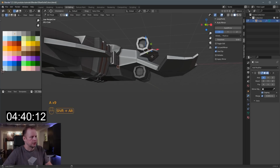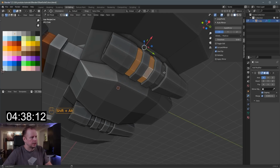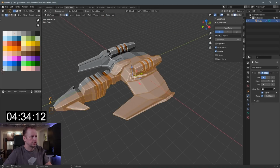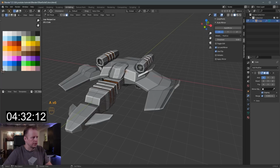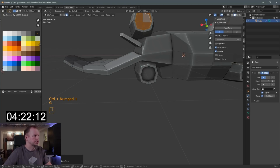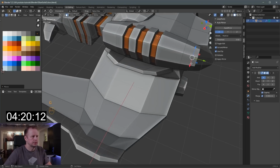Alt Shift selecting on these edges here to get the selection, and then G, move that onto orange as well. Here, let's do everything black here. Shift select those, G, move that to black, same in the back here. Control plus, G, black, 422.